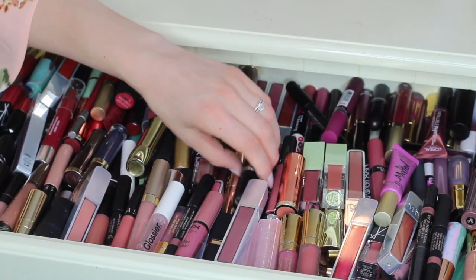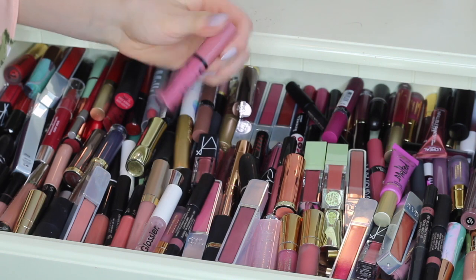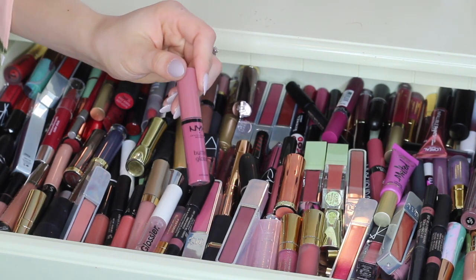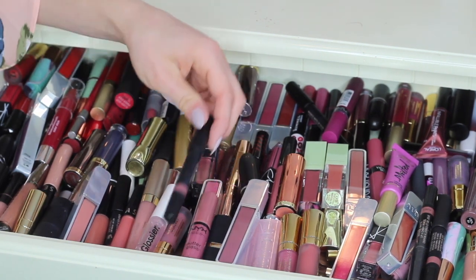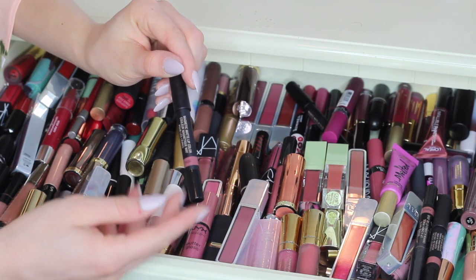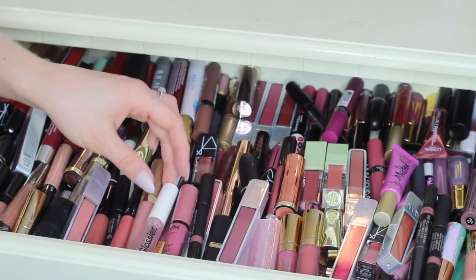Let's see, what other colors do I love? If you're looking for a really mauve-y, pretty gloss, the NYX Butter Gloss in, what is this one in? Angel Food Cake is stunning. You guys know I love their Creme Brulee, obviously, but this one is just as beautiful. And it looks so stunning over this rose magnetic lip color from Nude Sticks. They're like the most perfect match made in heaven, and I'm always obsessed with it.